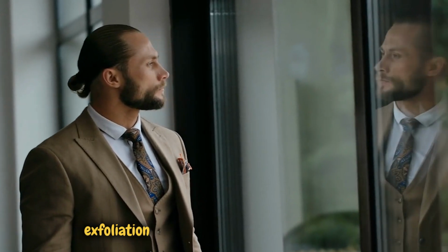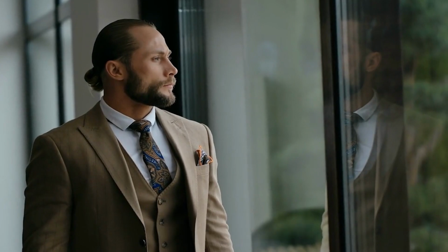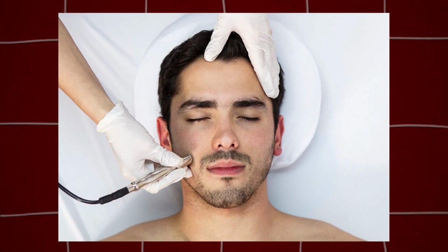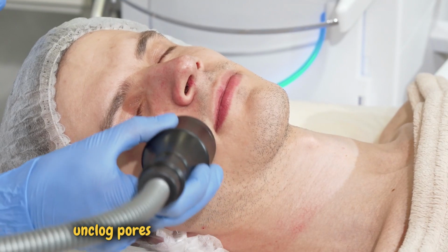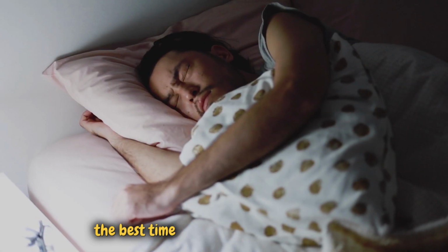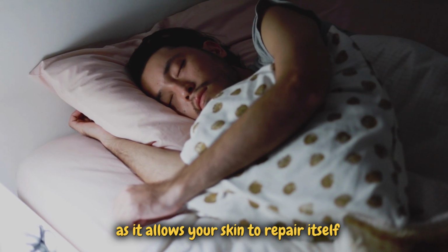Microdermabrasion for skin repair. Exfoliation is an essential part of any effective nighttime skincare routine, and microdermabrasion is one of the best ways to achieve this. This process involves using a gentle device that helps remove dead skin cells, unclog pores, and improve the texture of your skin. The best time to incorporate this is at night, as it allows your skin to repair itself while you sleep.